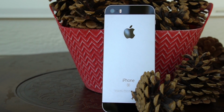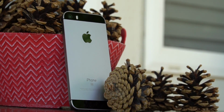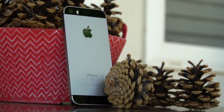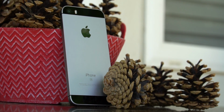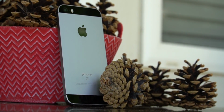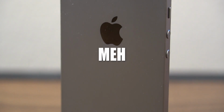Alright, so my final opinion after 2 years with this device is that the iPhone SE is a strange device. It's old, it's small, it doesn't have cutting edge tech, but it's still a good device. I think for most people it will push through day-to-day activities just fine. As for whether or not you should buy one though, I'm going to have to say meh this time around.